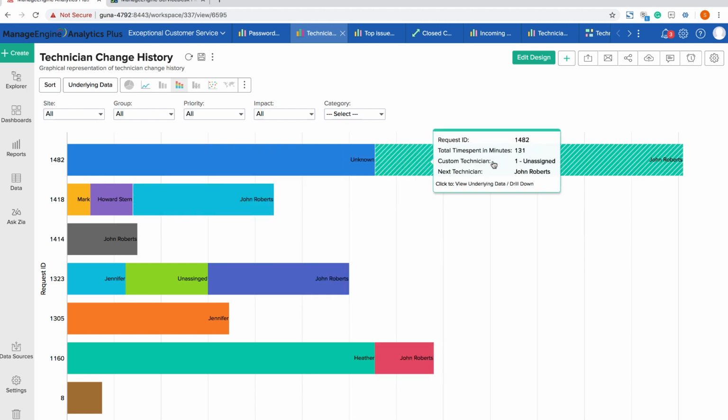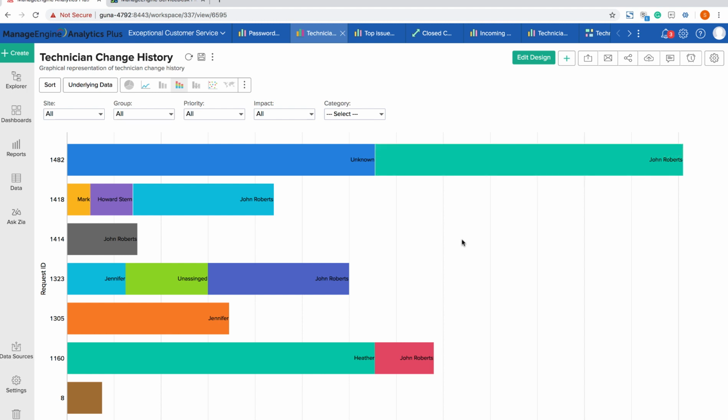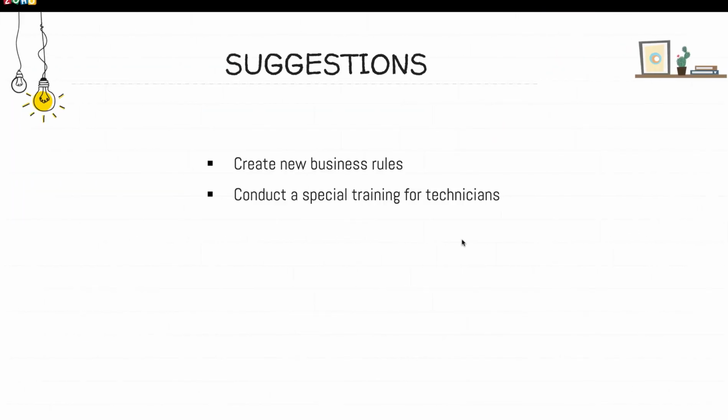Surprisingly, all the VPN-based incidents are transferred to John. If John can resolve all the issues, why not automatically assign tickets that have something to do with VPN issues to him? So with this, here is the action item that you can take. So here are my suggestions. You can create new business rules in the help desk so the incidents are assigned to the right people. You can conduct a special training for the technicians to handle VPN-related incidents. Let's move on to the next secret.